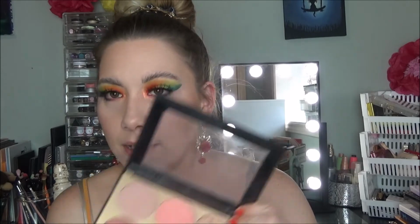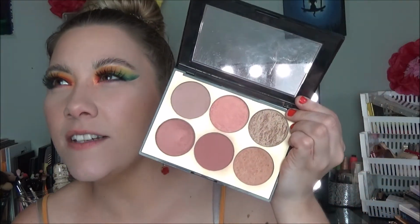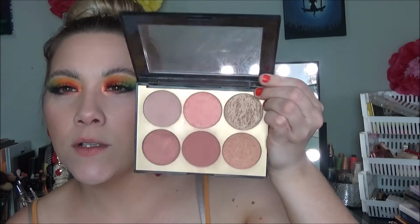If you really enjoy blushes and different finishes, this one's really nice. And I think that a lot of these do fit some deeper skin tones. I think they do cater more towards the medium to light, but you know, go swatch. Well, I guess you can't swatch in store, can you? God, that's such a stupid thing.